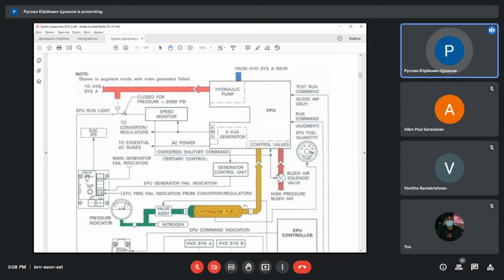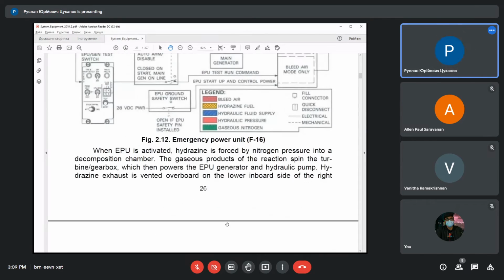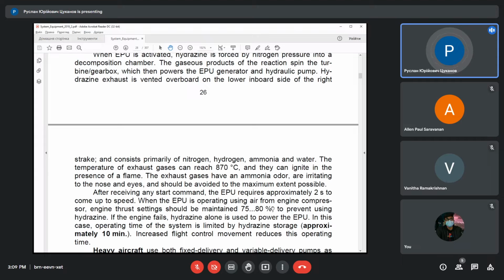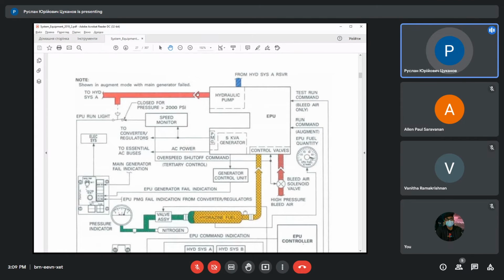You can open the shutoff valve electrically, usually DC driven, and direct high pressure air to this turbine. Until the engine will work and until the engine RPM will allow, as I remember, it must be 75 to 80% engine RPM, the EPU will rotate the hydraulic pump and hydraulic pressure in system A will be enough, and the electric generator will provide electric AC power. Or from AC, next you can turn it to DC.